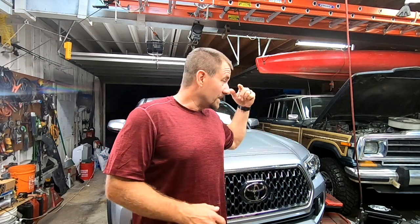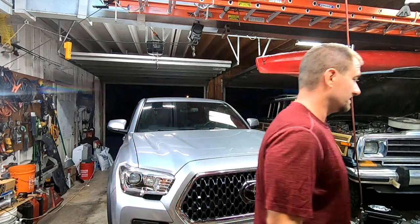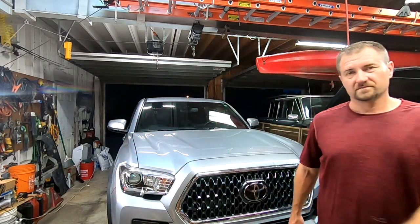So I do have a line on a couple lifts I'm looking at, but all of them require either new rims because you need a different offset, or what we're going to do today, because I want to keep these rims and we're going to try to keep this on a budget, is install these guys. So they're over here.